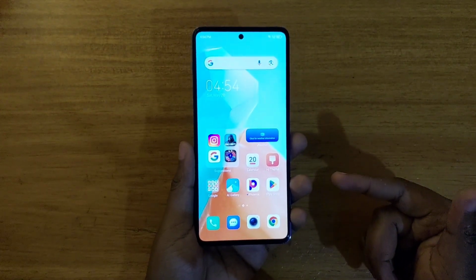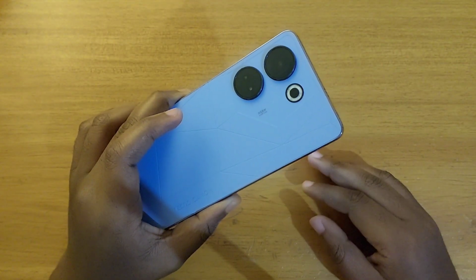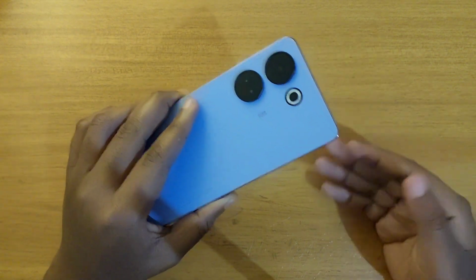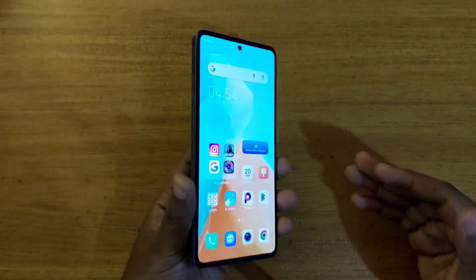So I would actually recommend this phone for the price at which it's sold. You get 256GB of internal storage, so you can download as many games as you want, and you can also add an SD card. The performance is also decent and at a good price. So it's a nice package altogether.